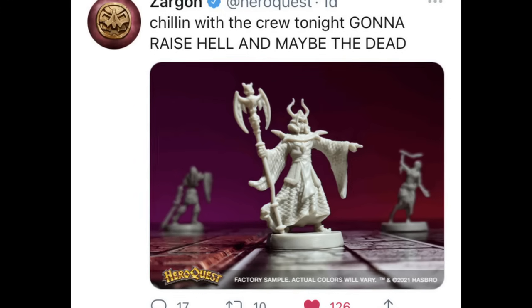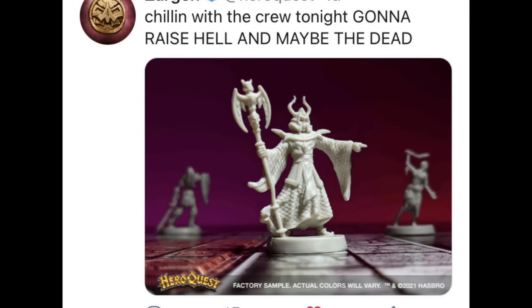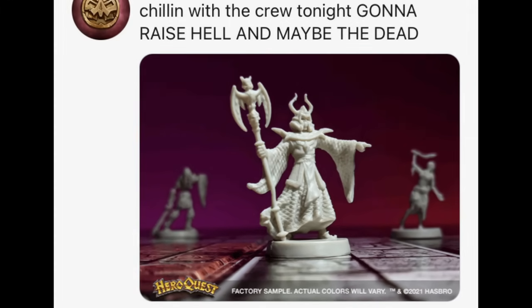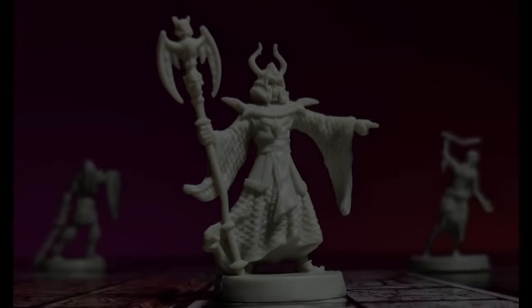Before we get into the Transformers news for this Transformers Tuesday, another thing that I'm talking about on this channel is HEROQUEST. HEROQUEST is coming very, very soon. Fingers crossed, September, October, so sometime in the next 2 months.